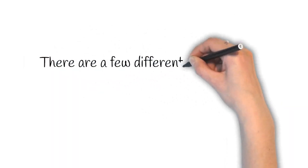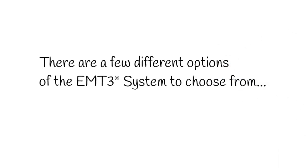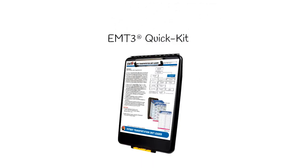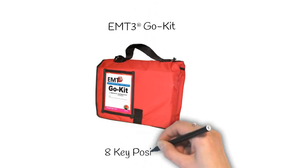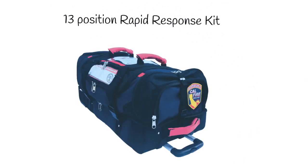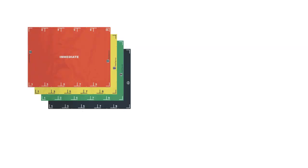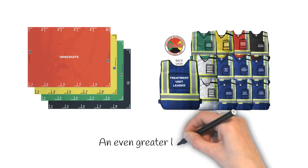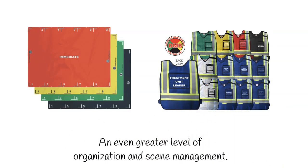There are a few different options of the EMT3 system to choose from. From the EMT3 Quick Kit, which is great for the smaller incidents we mentioned earlier, and ideal for all ambulances to carry on board, to the EMT3 Go Kit, which includes 8 key positions, all the way up to our 13-position Rapid Response Kit, which includes everything in the EMT3 Go Kit, plus treatment area tarps, and 13 key ICS position vests, giving an even greater level of organization and scene management.